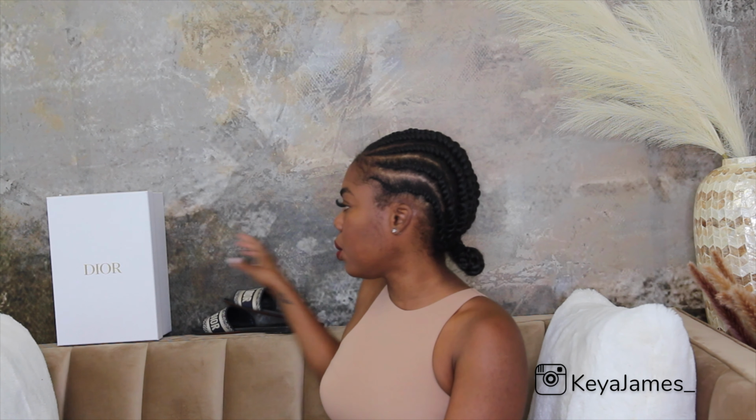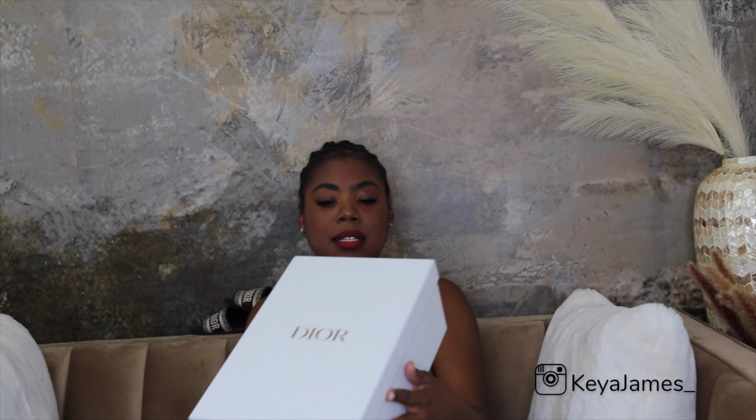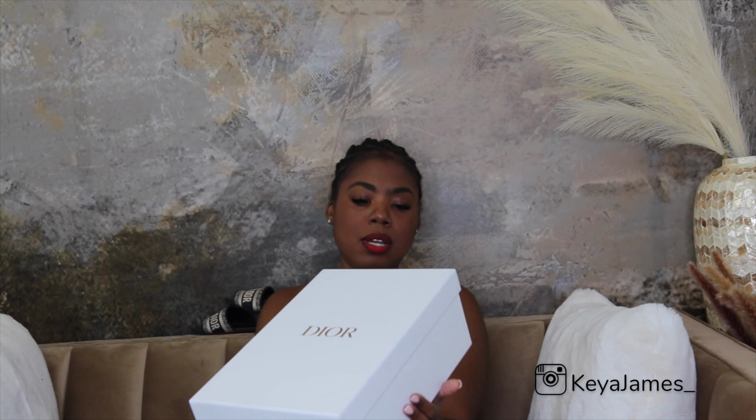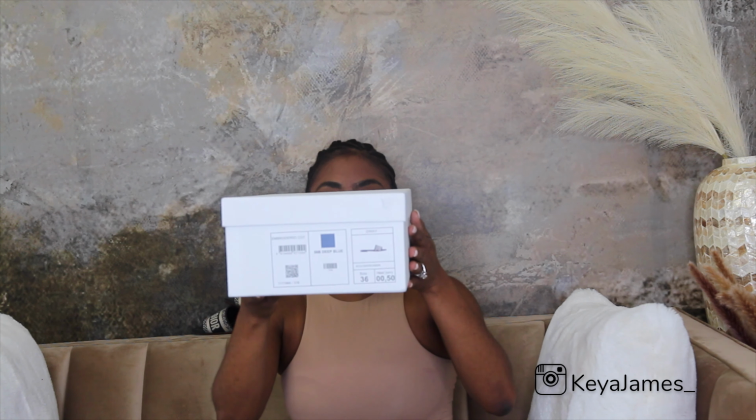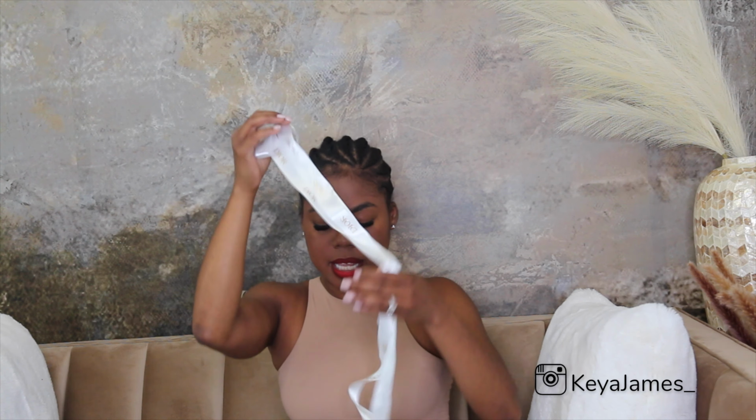So when you get the shoe, it does come in this Christian Dior box. Box is very, very pretty, and I'll show you guys what the front of the box looks like. And when I got the shoe in the box online, it did come wrapped up. It comes with the ribbon. It came nicely packaged with the ribbon.